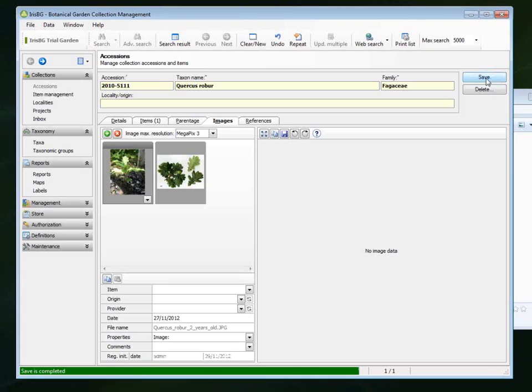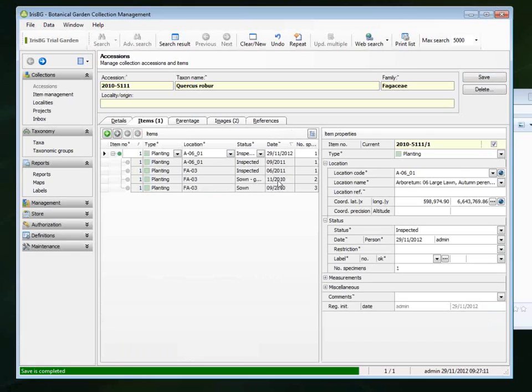Yeah, adding photos takes you a very short time. So this little story I showed you here, we showed you how history is automatically created for you. You don't have to think about it. You also have a lot of flexibility with how you record dates.